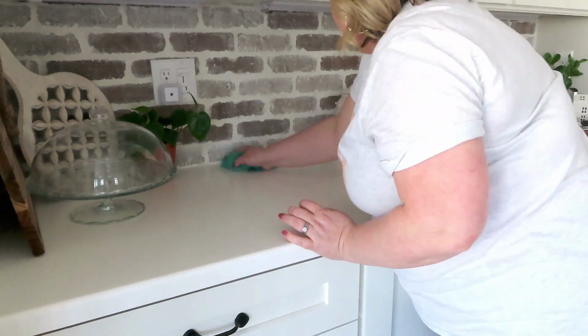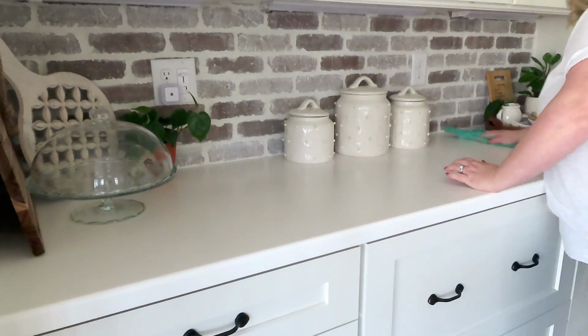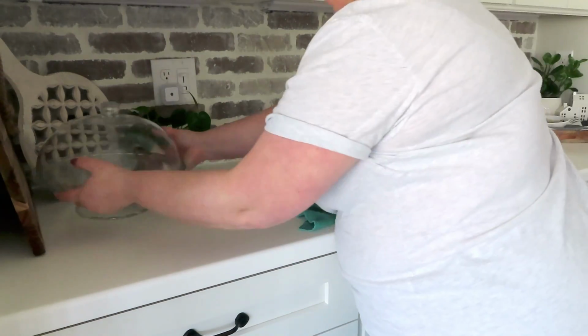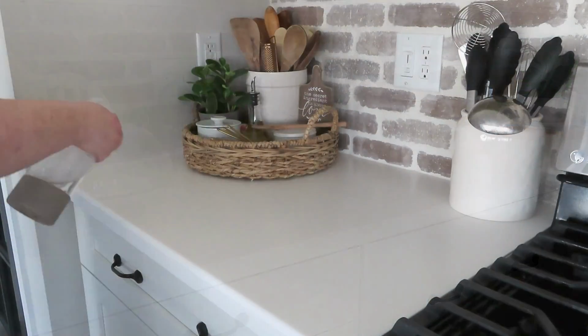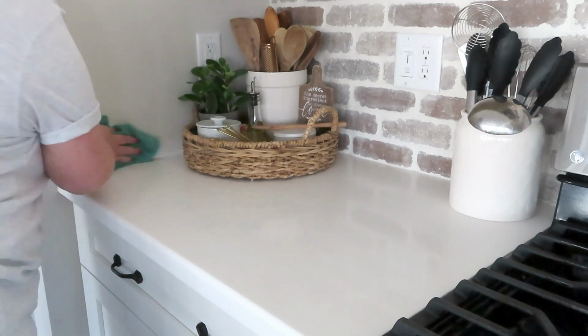They're really affordable. But my countertops, I think I've mentioned this in a previous video maybe, are actually just solid surface. So they aren't quartz or granite or anything like that. They're man-made. I wanted a white countertop and I didn't want to spend a ton of money. I wanted something good quality, so I didn't want to go too affordable, but I definitely wanted something that wasn't going to break the bank.